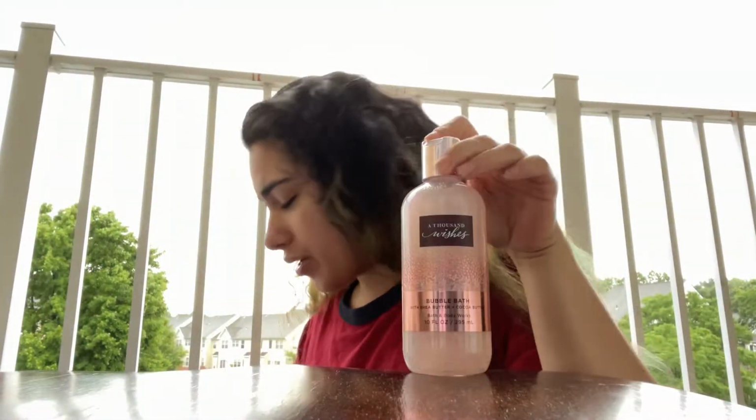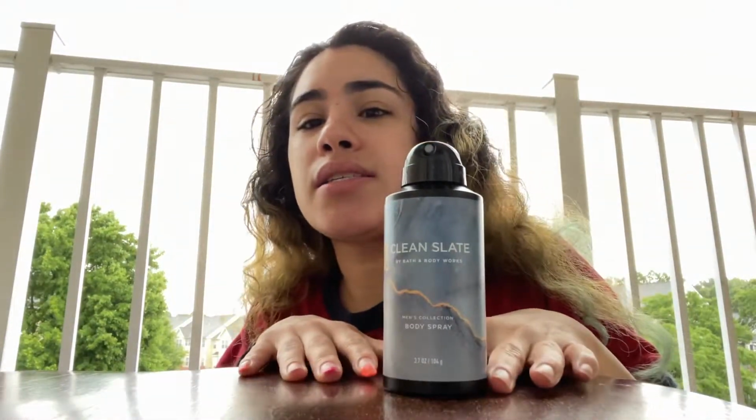I then got 1000 Wishes in the bubble bath. Could not pass up that at 75% off. And I got one of these clean slate sprays at $4.95 for my boyfriend, because Father's Day is coming and I'm collecting all these men's stuff to give him a little set.